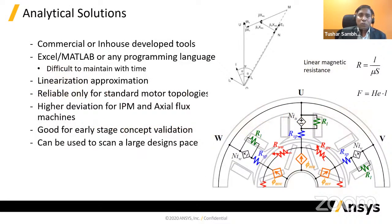Now there, as I said, you use analytical tools. There could be Excel based, there could be MATLAB based analytical tools. Typically, these analytical tools use magnetic circuit principles. They develop the magnetic reluctance circuit of the electric machine and solve it using linear approximation. You consider the steel to be linear because including non-linearity is significantly complex. They work typically with the standard topologies of the motor, something like a V-type IPM machine or an axial flux machine.